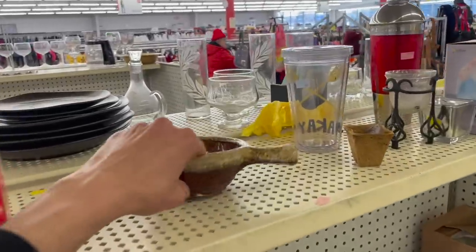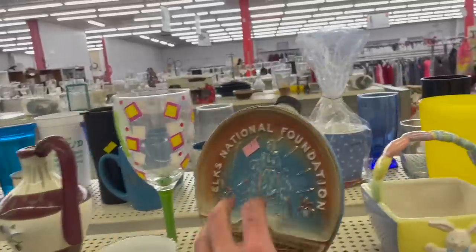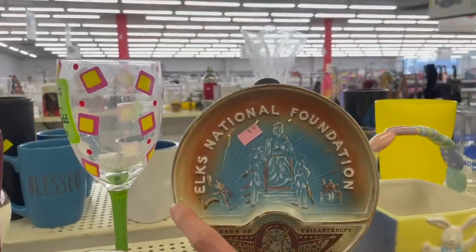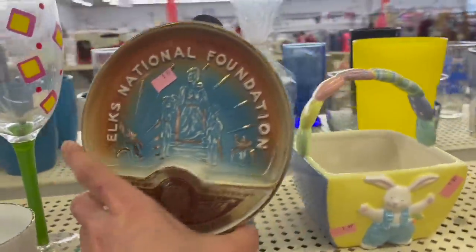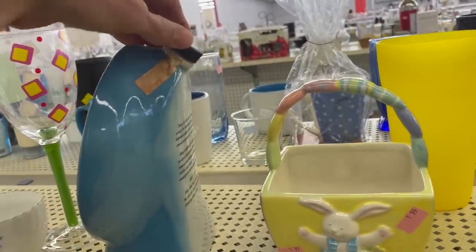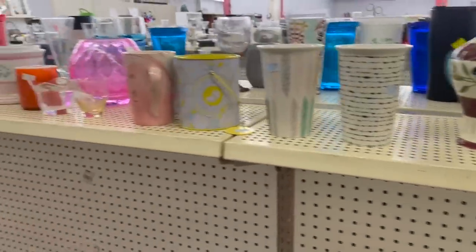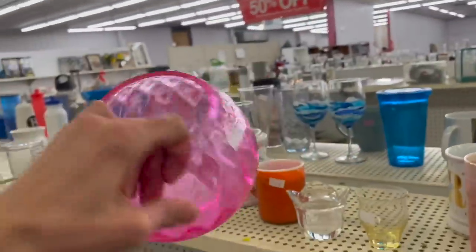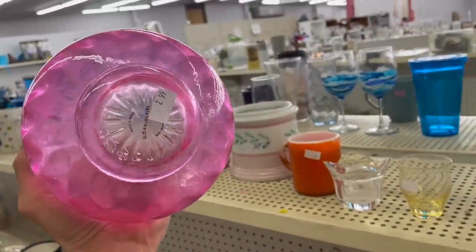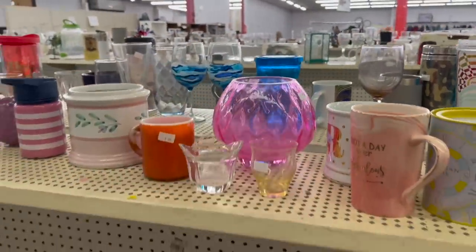We have this brown drip glaze, USA. Here's a decanter. It says Elks National Foundation for $5.99. I know some people collect those. Ooh, look at that. That's pretty. It's modern, but it's a Teleflora gift for $2.99. I like that pink. That'd be good for Easter.